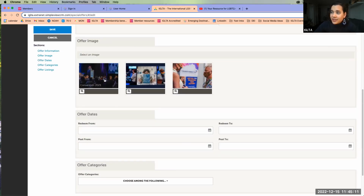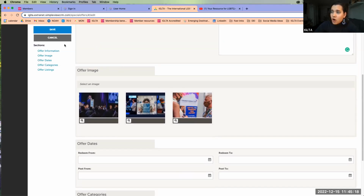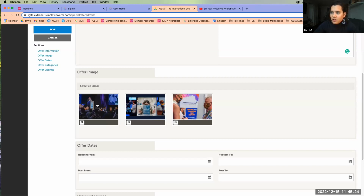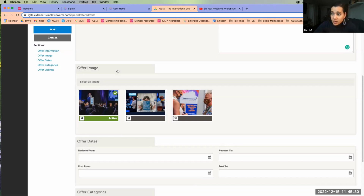You're going to select some images. Here you don't add the images directly on this section, but you have to go to media, add the images that you want to add to your offer, and then you select the images that you want to activate on your offer according to the ones that you uploaded on your media section.